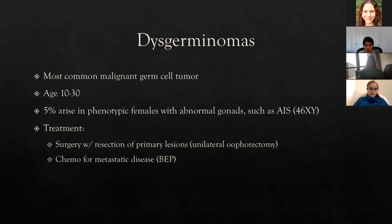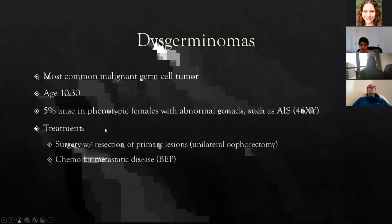So dysgerminomas, these are the most common malignant germ cell tumor, and they tend to occur in young women in the adolescent and teen population. And 5% of them actually arise in phenotypic females with abnormal gonads, such as patients with androgen insensitivity syndrome. And the treatment, this is kind of beyond the scope. I don't think you would be asked this on CREOGs, but typically they have resection of the primary lesion, and then they would have chemotherapy for metastatic disease.